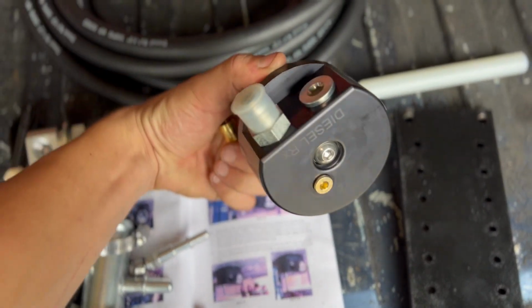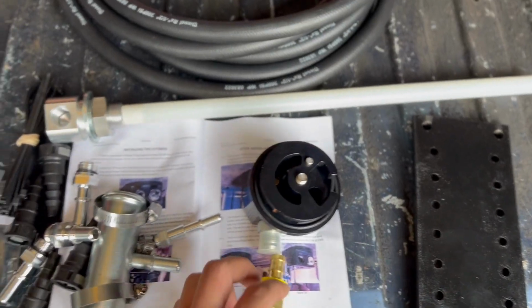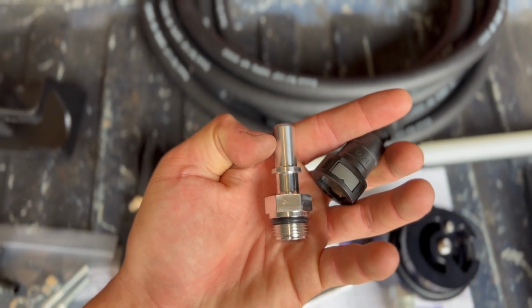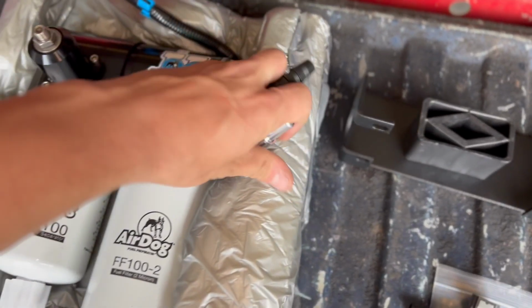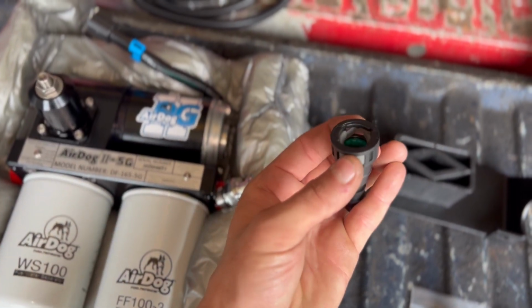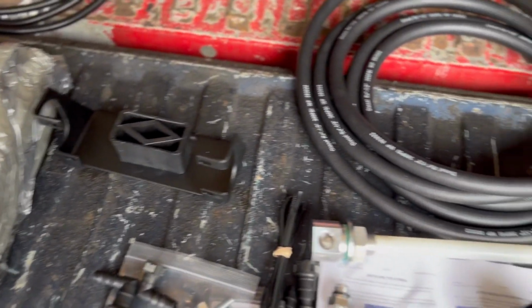We also have a Diesel RX sump that we're going to be using instead of the draw straw. I like AirDog because they use the push and lock system. So basically you push this onto the hose and you put this on whatever fitting you have. So say you put that on the AirDog, and say for some reason you wanted to take it off. Well, just push these clips, boom, comes right off. Quick disconnect and you have it all taken off.